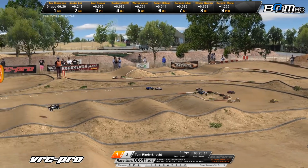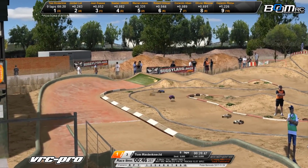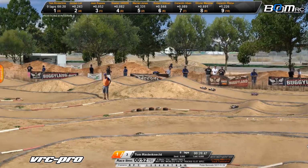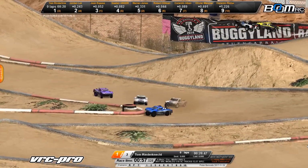And now Espasa, your top qualifier, dropping further and further back here as he's in the number 4 spot now. Looks like Gaten Anger going to be jumping up to the number 3 spot as he chases down Jordan Lott. A little mistake there for Lott. A battle of the 2 white trucks on the back section. Tom Rinderneck trying to stretch out his lead just a bit here.